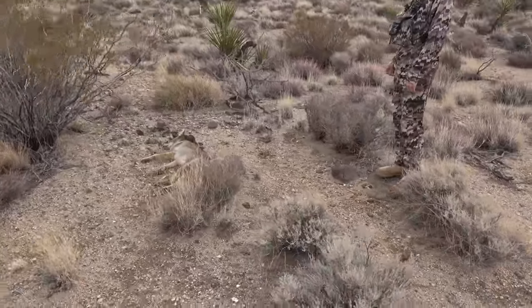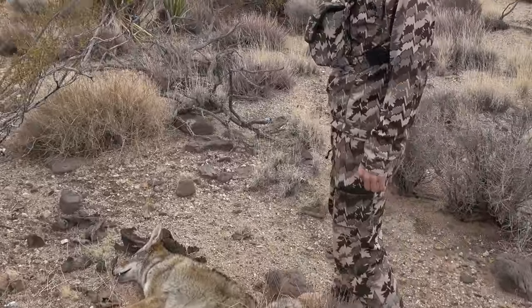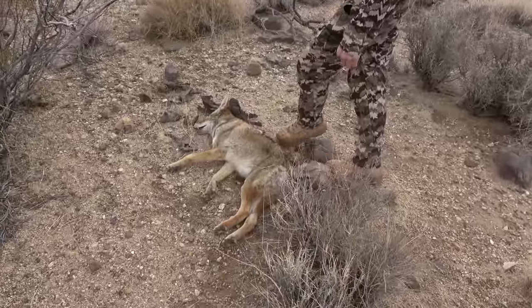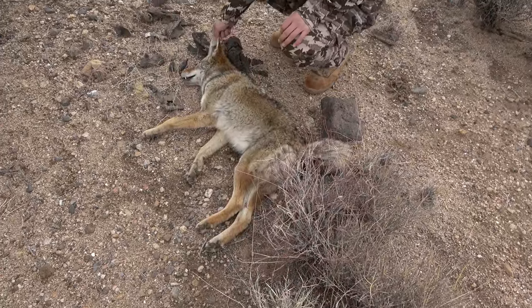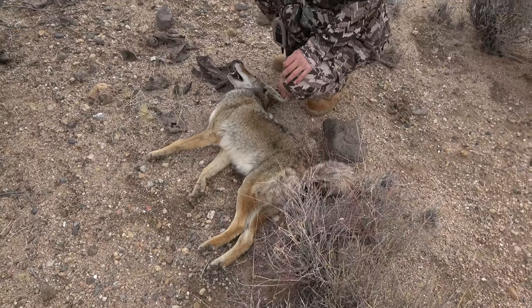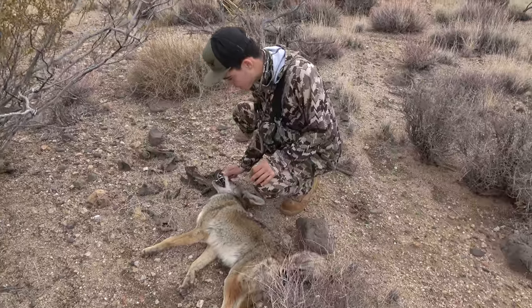There he is. I was able to smell him. He stinks. Yeah, he wasn't the best smelling coyote. That's a good looking one though. He's a nice one. Wow. Fur saving rounds. Yeah. Not this year's pup, a little bit older. He's got some nice coloring on his teeth.